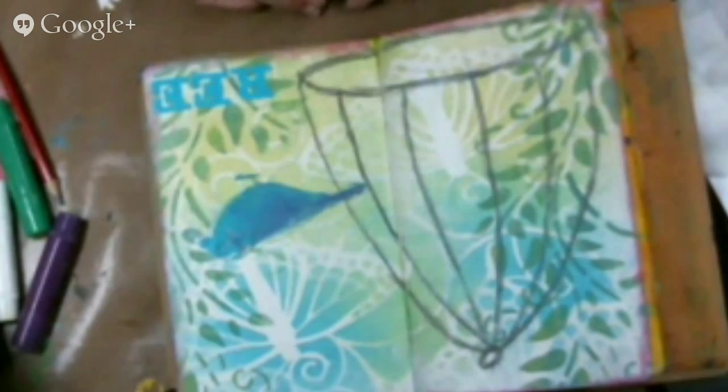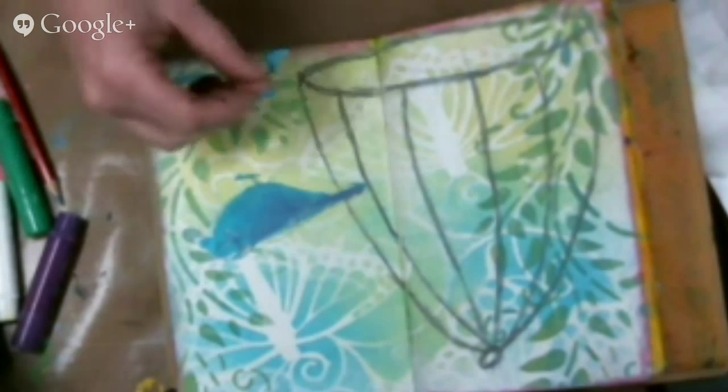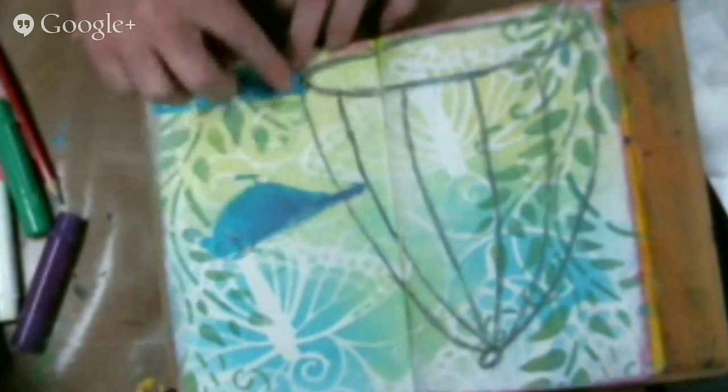And like I said, I would definitely go in and do the gel medium over these letters.